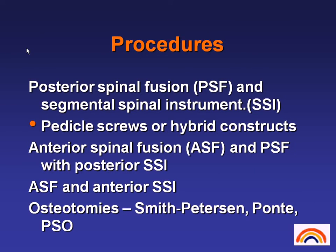So, procedures. We already heard in the last talk that there are a host of procedures that are available. This can consist of a standard posterior spinal fusion and segmental spinal instrumentation, pedicle screws, or there can be hybrid constructs in which pedicle screws are used distally and hooks in a claw construct used proximally.